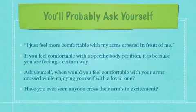You might be thinking to yourself right now, well, I just feel more comfortable with my arms crossed in front of me, for example, or some other thing. What you have to understand is if you feel comfortable with a specific body position, it is because you're feeling a certain way. Ask yourself, for example, when would you feel comfortable with your arms crossed while enjoying yourself with a loved one? Or even better yet, have you ever seen anyone cross their arms in excitement?